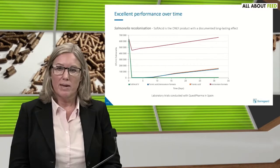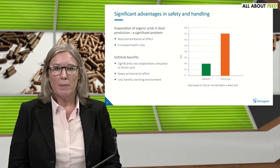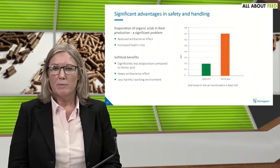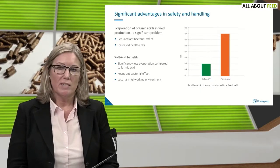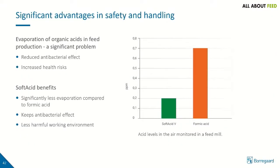Let's actually have a look at evaporation from some of these acidifiers. Evaporation of organic acids in feed production is a significant problem. And measurements done during a feed pellet production have shown that as much as 20% of the formic acid added to the formulation can be lost via evaporation. And this results in reduced antibacterial effect in the feed, since then less acid is left, and also increased health risks for the worker in the feed mill due to acid vapor in the production area.